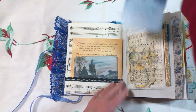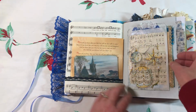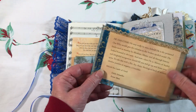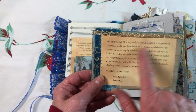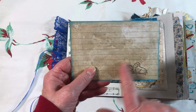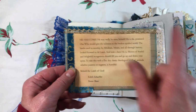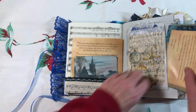Here's our pocket we made on camera. This is one of my Christmas card tags. And here's another page from that book. So I just used it to make a journal card. And when you read this, this is an excerpt by Edith Schaefer, and she talks about Jesus is the lamb. And so I put a stamp of lambs on the back, but I'm going to hold it here for just a second. You guys can pause and read it because it's a beautiful excerpt that she wrote, but I'm not going to read it out loud on camera.